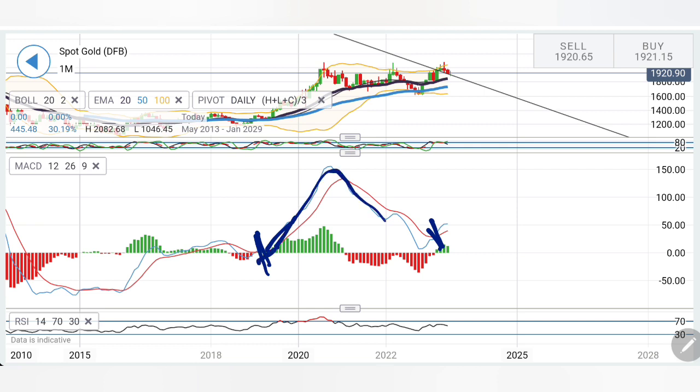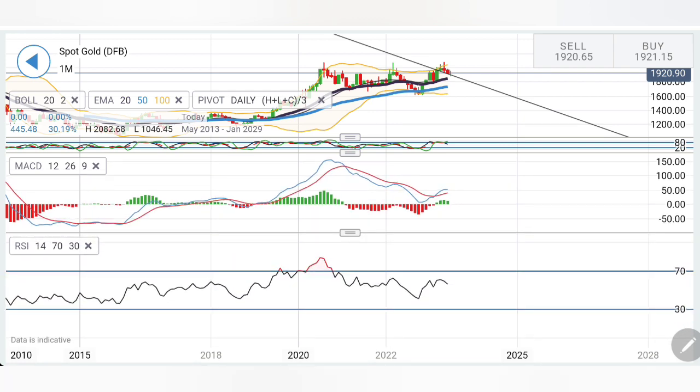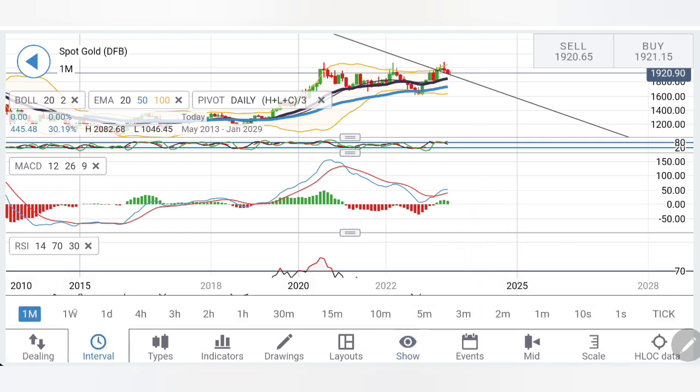This was the previous crossover. Since then we have seen a complete cycle. Now this should continue with the second cycle, and hence I will definitely be watchful for the next couple of months, which direction it wants to take. RSI looking downwards, indicating slight bearishness.